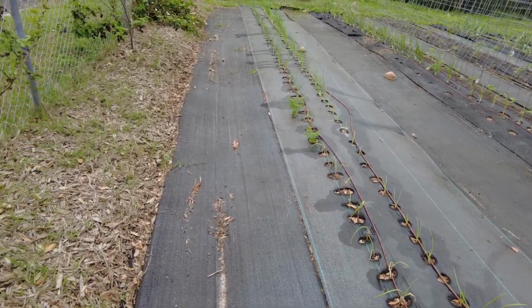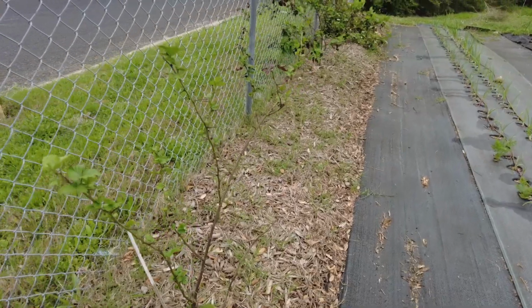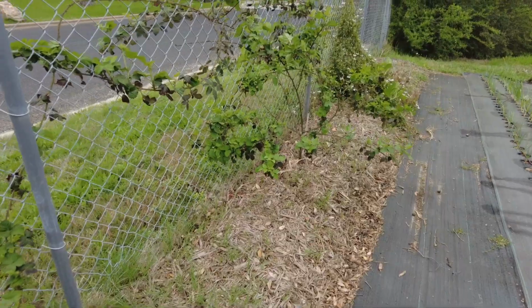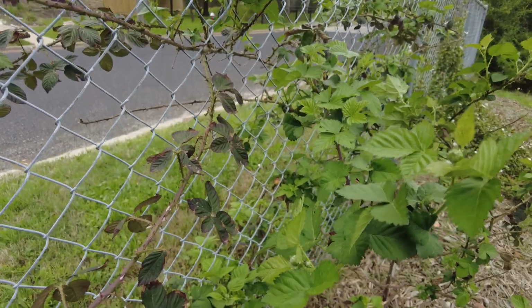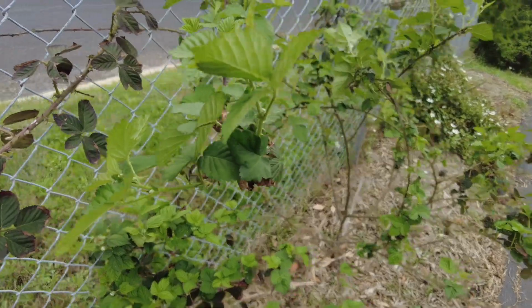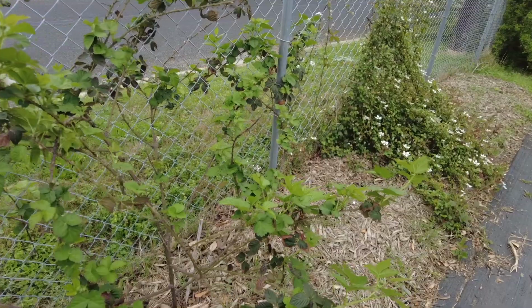Our blackberry vines over here on the edge have started to take off. We're seeing some new growth. We're seeing some new canes. This bigger blackberry bush down here has put out some blooms. I haven't seen berries yet. I'm not sure if there's actually berries, but I have seen some blooms open up. So I'm expecting we'll get some off of those.